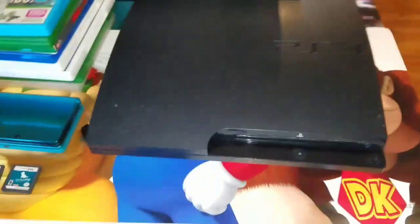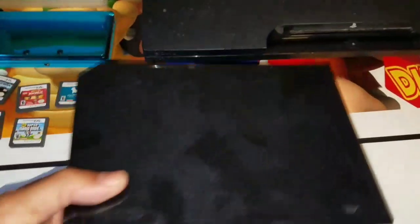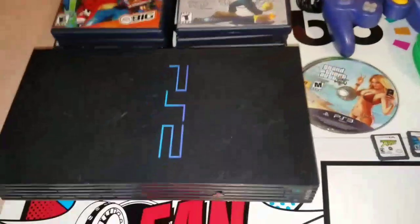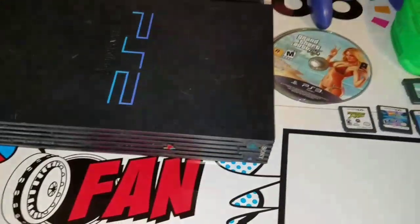Had a PS3 Slim, tested it, it's working fine. I should be able to sell that for $100 easy. Also had two black Wiis. Those were also tested, and they were both working fine. This one is a little bit more scratched up, but still should sell easily, or at least trade in easily. Had a PS2 Fat. I haven't tested it. It does have power, and the tray does open, but I'm not sure if it works yet.